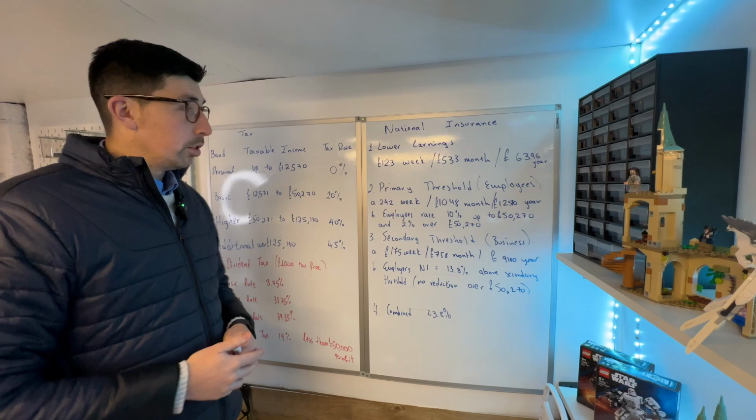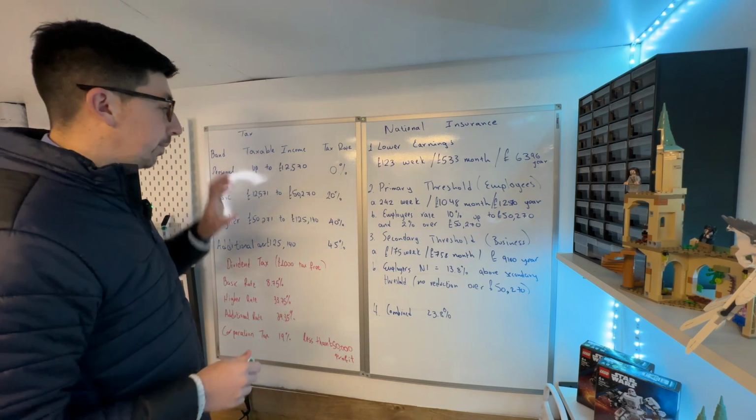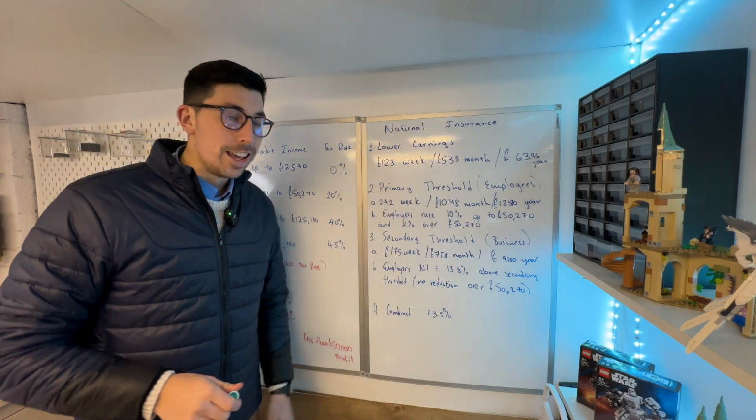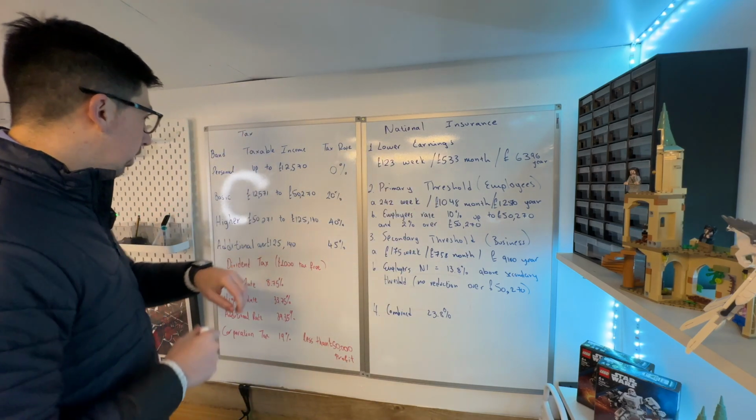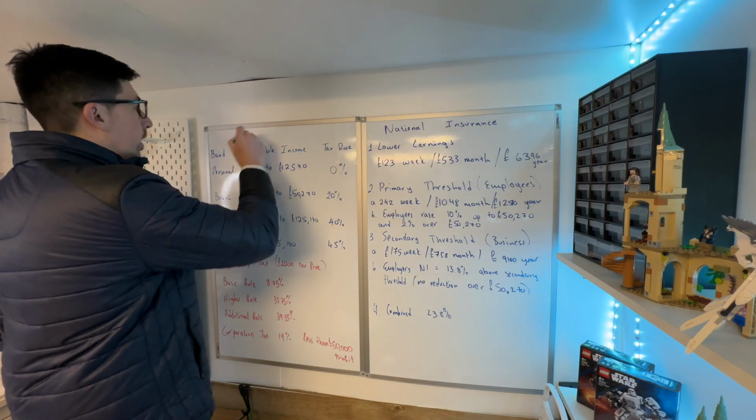And what I'm going to go through today is the main figures. So what are the main figures? The main figures are tax and national insurance. That's what we're going to go through here today. We're going to start straight away with the nice and simple one, tax.